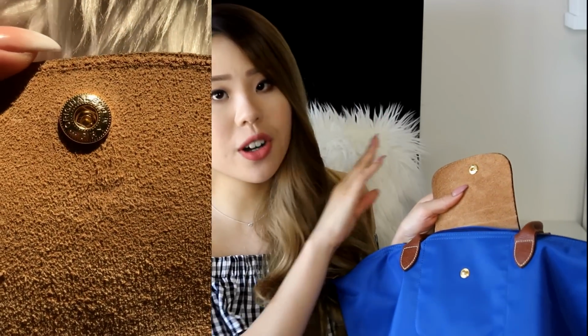And when you lift up the flap, the underside of the snap should either say Longchamp or original PYRM. If your snap says something super random, then it is not authentic.